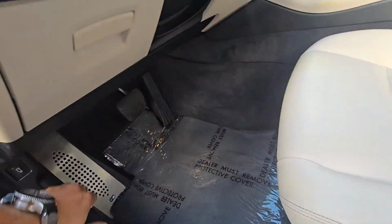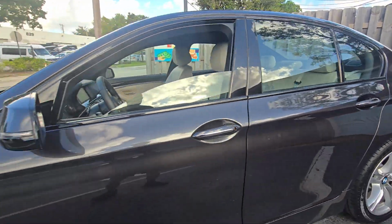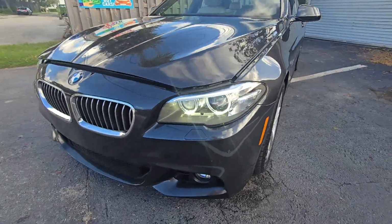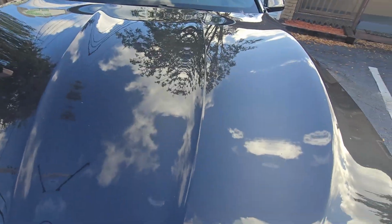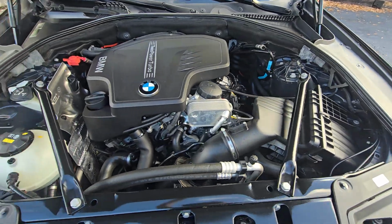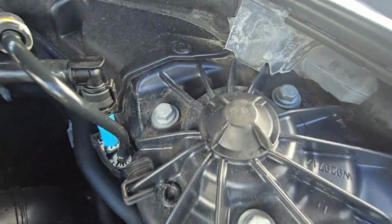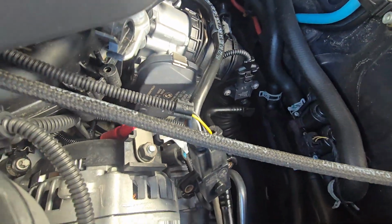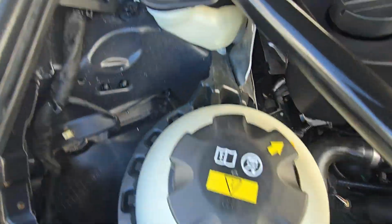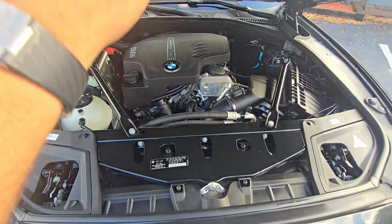All right, no crap, just a straight, nice car for you. All-wheel drive, 528 M Sport with 55. We'll ship it to anywhere you like, we can ship it. Take a look how clean it is. Look at that. I don't know, one of the nicest cars I ever seen.